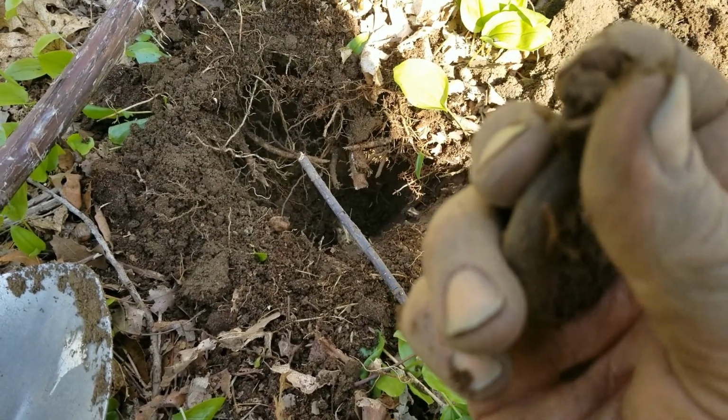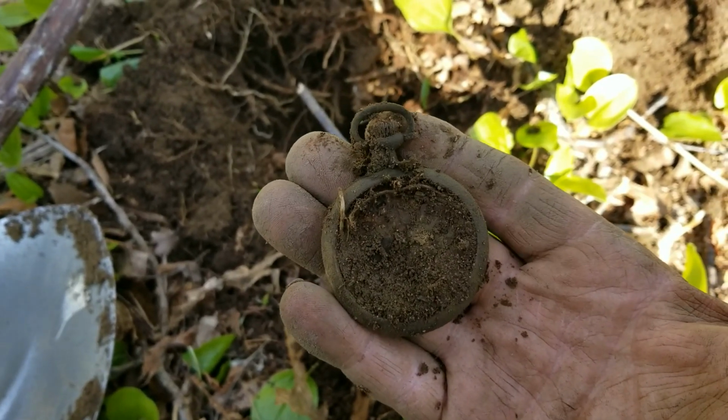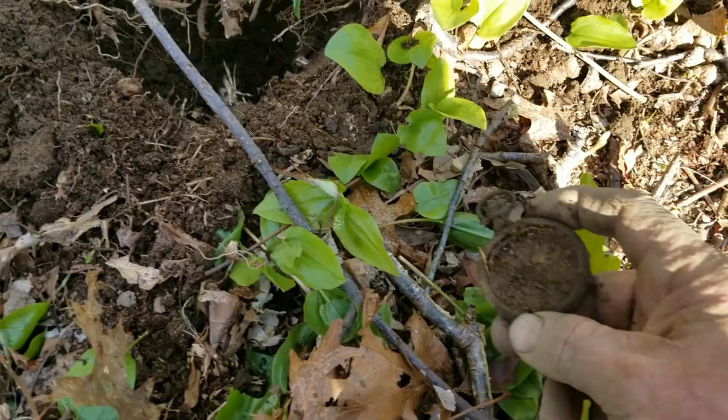Oh. It's my first one, that and a thimble. I am stoked. It's incredible. Let me give it a quick brush and I'll be back with you. Hang on a minute.